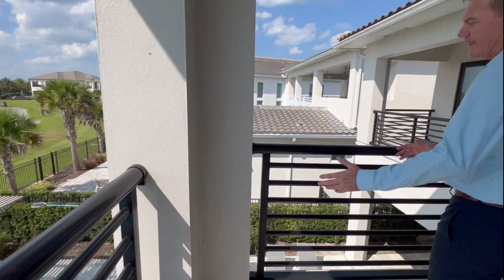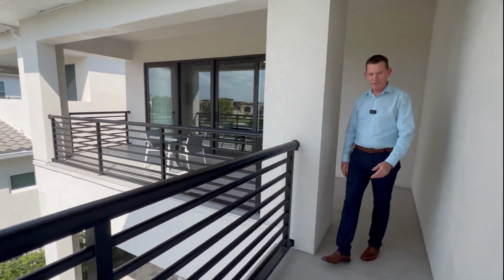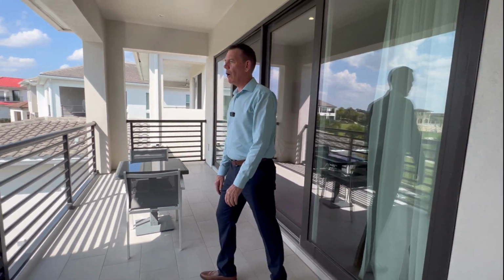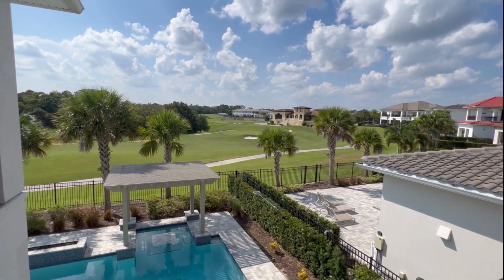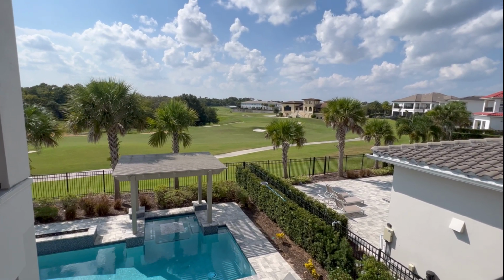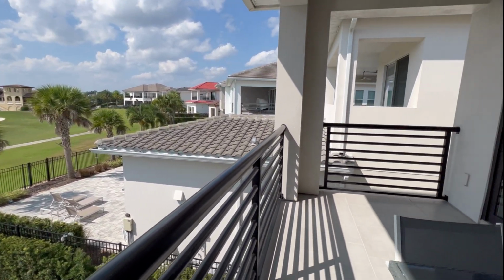As we connect through this small corridor onto the other side of the balcony, we're going back towards the rear of the entertainment loft area. But I want you to take a step over here and just take a look at the view out onto the golf course. The building that you see over there is the Jack Nicklaus clubhouse. This home comes with an active membership for the Reunion Resort, which allows you access into the clubhouses, the pools, the restaurants. It's nothing off limits here with that active membership.